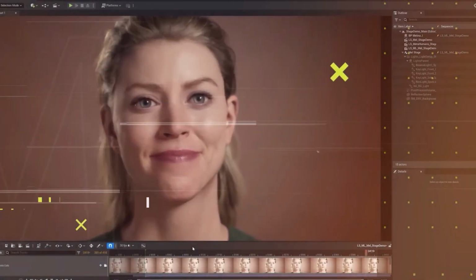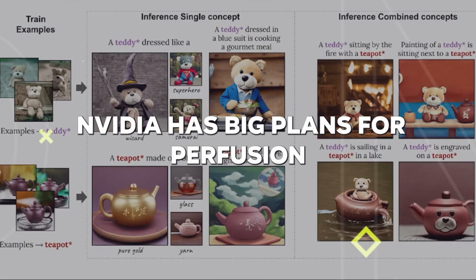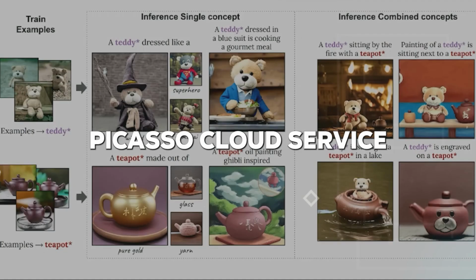And when talking about personalization, Perfusion does this with the help of a technology called one-shot personalization. You can take that single image and transform it into something completely unique while still maintaining the essence of the original. Nvidia has big plans for Perfusion. They're bringing it to the masses through their Picasso cloud service.